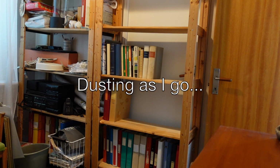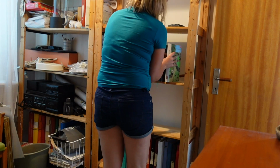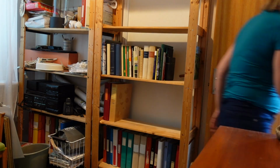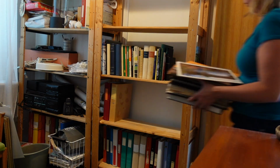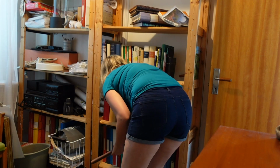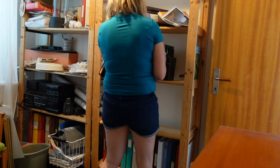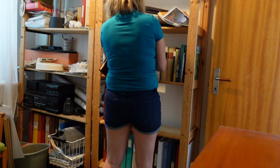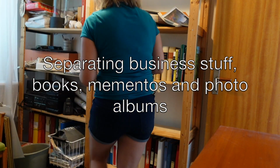I'm also dusting a little bit as I go because a lot of these spaces up here in my dad's house are just not used very often. So I thought it was a great opportunity to tidy things up a little bit. And this was a pretty good workout, I tell you. My arms were very sore after this day. This shelf itself was not heavy at all, but just carrying books and things like that across.